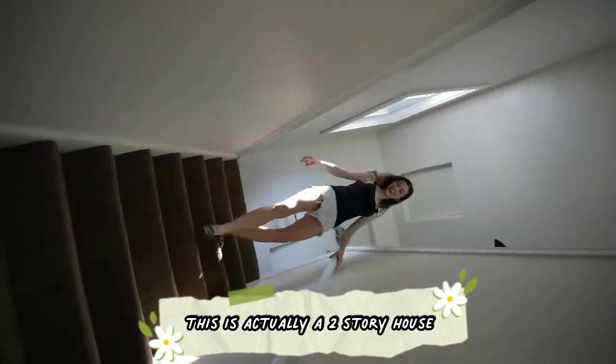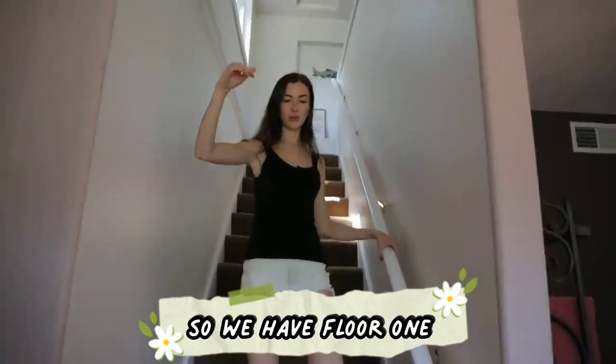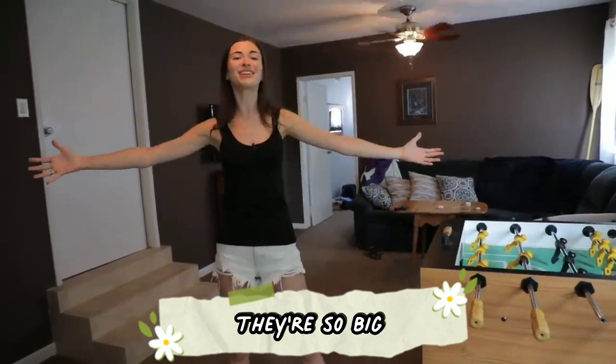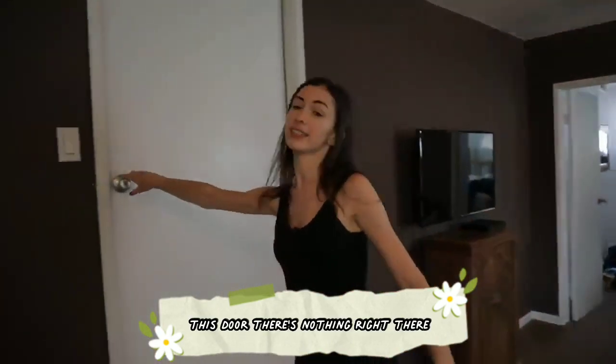This is actually a 2-story house, but the second floor is downstairs. So we have floor 1 and floor -1. Floor -1 is a game area, which is pretty cool. What I love about American homes, they're so big, you have space for a game room, but I would do a YouTube room here or something like that. This door, there's nothing right there.